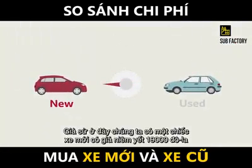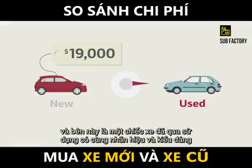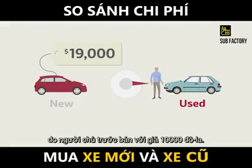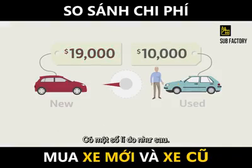So over here, let's say we have a brand new car with a sticker price of $19,000, and over here, we have a used car that is the same make and model as the other one, just 5 years older, that we found for sale by its owner for $10,000. Now you may be wondering, why is the used car so much cheaper than the new car? There are a couple of factors.